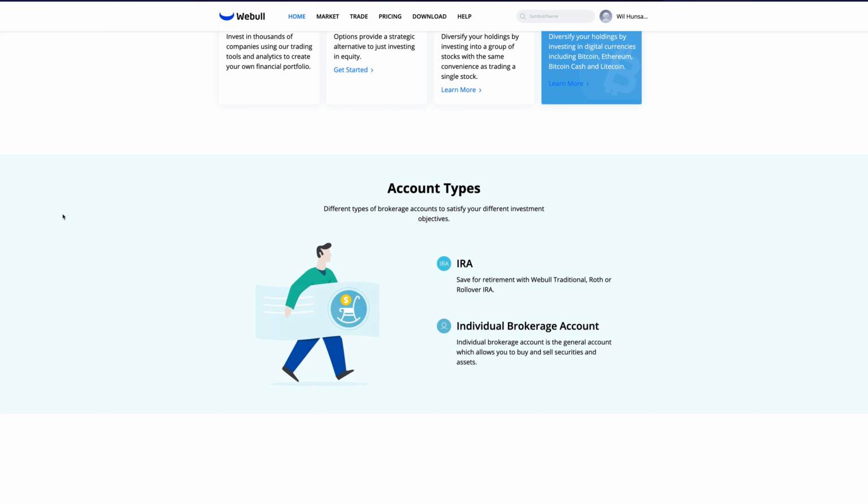They have both of your potential account types: your individual brokerage account, that's going to be your normal account, or your IRA. That's where you can get some tax benefits and could potentially, with the Roth IRA, end up retiring and being able to pull out your money without paying any taxes on your gains.